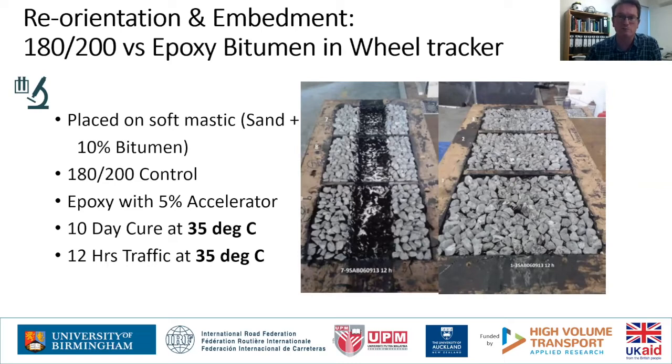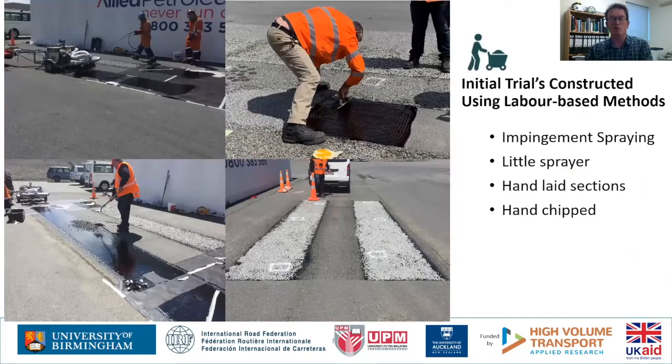So some of our initial work was labour-based methods to put the initial trials down. The control were labour-based approaches, because that could guarantee that we'd mix the materials at the right quantities. And we did a lot of testing around that. The labour-based approach actually ends up with a faster cure, because you end up with some hotter binder for longer as you've mixed it.